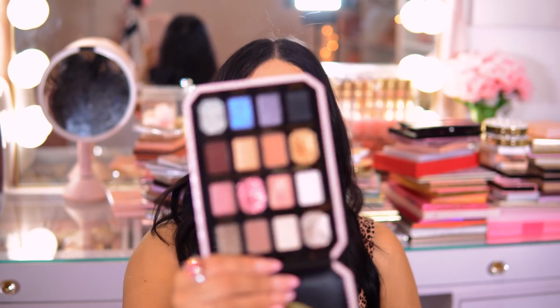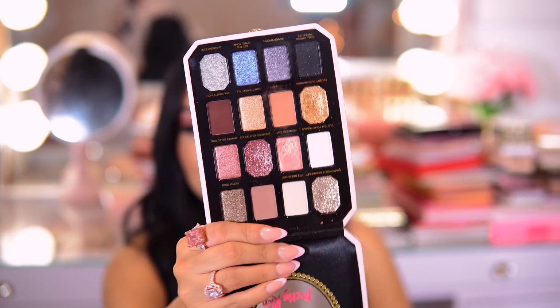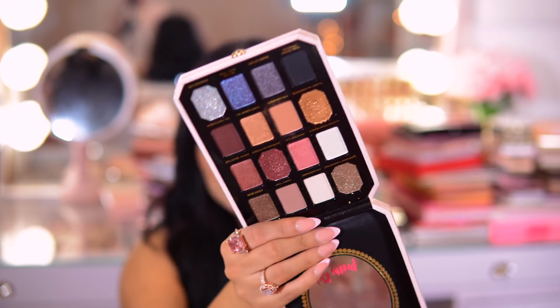before it got discontinued. We have the Too Faced Pretty Rich palette. I have loved this palette for so long. I repurchased it when I lost it, so I'm definitely keeping this.